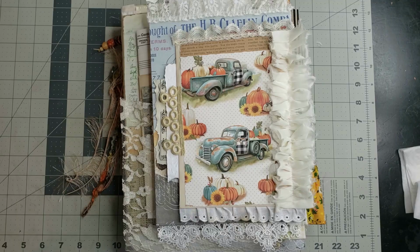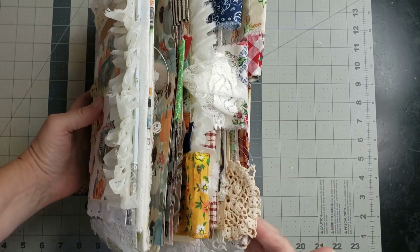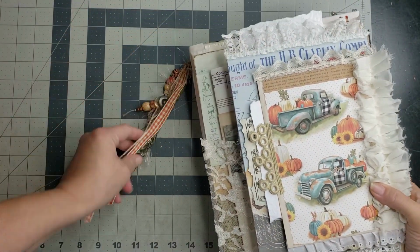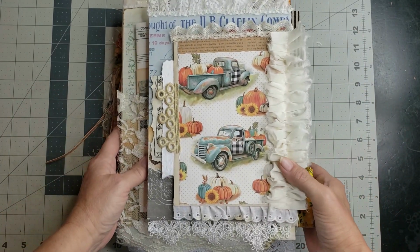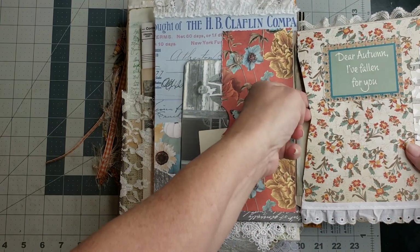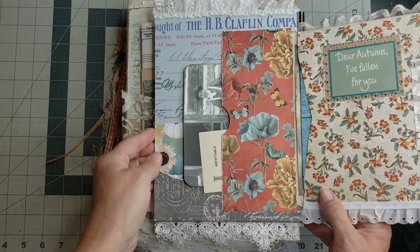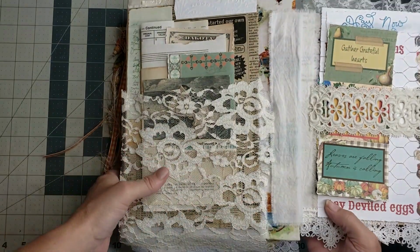Let me grab the next one. Next up we have this Billowing beauty. Isn't she gorgeous? With all the billowing elements there, and on the bottom you have the sweet little dangle. You have the layered cover, so this one opens this way, and there's goodies in this pocket. There's a couple of goodies in there. Goodies in this pocket. That closes up, and then it opens again this way.